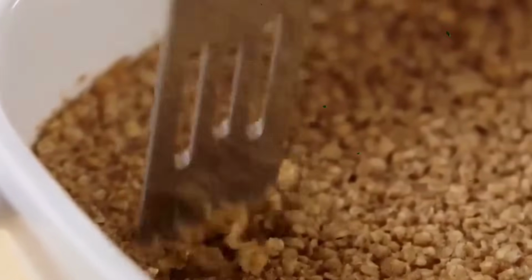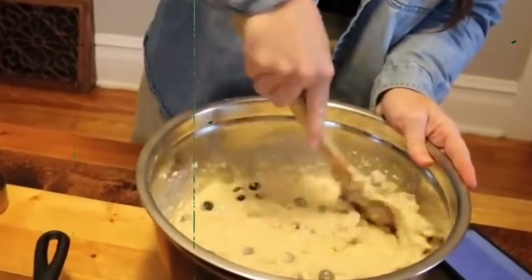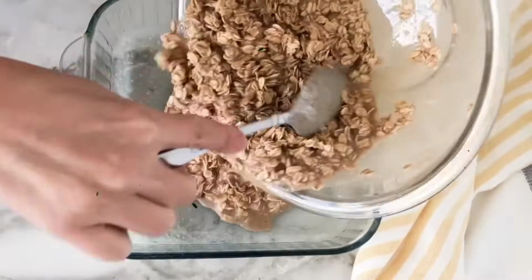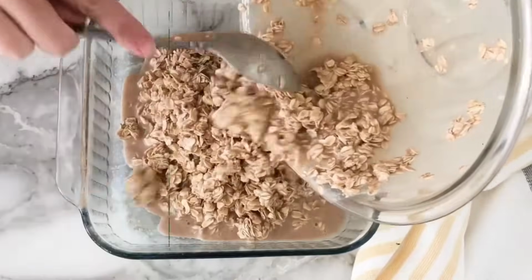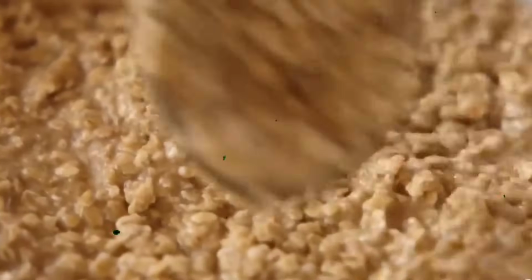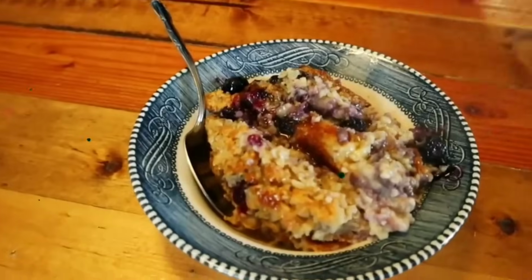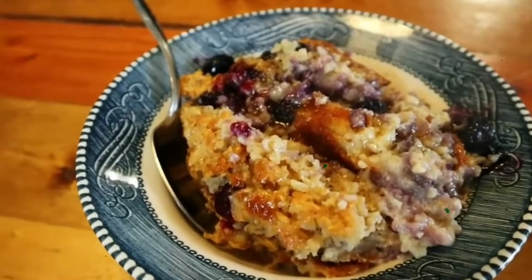Each spoonful is a blend of textures. The soft, baked grains mingling with the chewiness of raisins or chopped apples. This isn't just a recipe. It's a morning ritual that brings families together around the kitchen table. Amish baked oatmeal is a reminder that breakfast can be both simple and soulful, fueling your day while wrapping you in the comfort of tradition and warmth.